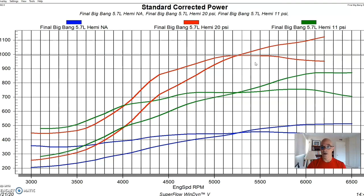You guys let me know in the comments what you guys think. But it started getting really bad blow-by. So this is where we stopped. The motor was still running. It hadn't blown itself to bits yet. But it was definitely done wanting to be turbocharged after this.